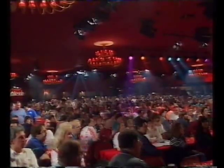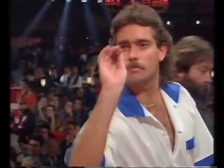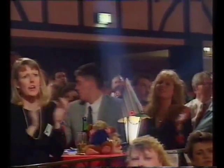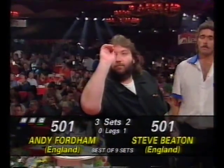100. Steve, you require 64. Treble 16. Single 16 now, and then the double. Double 16. Yes, that's the first leg to Steve Beaton. Cheering as Nanette. Second leg, Andy to throw first. Game on.